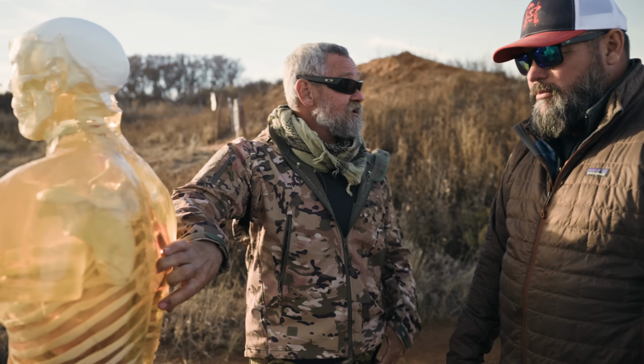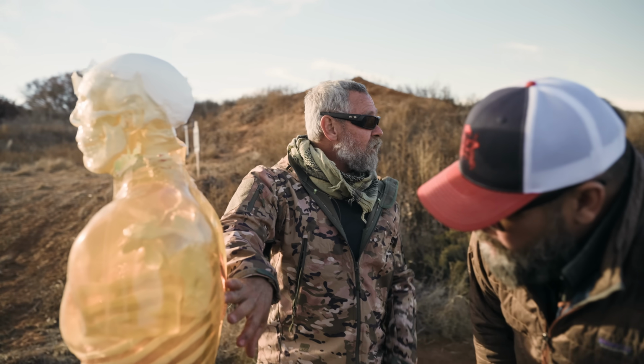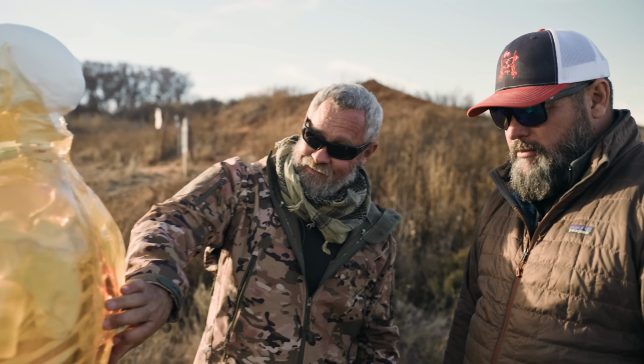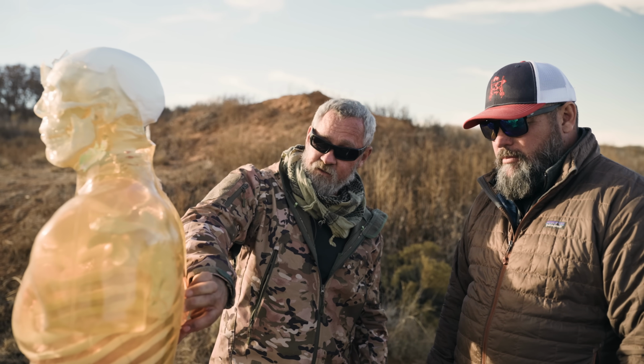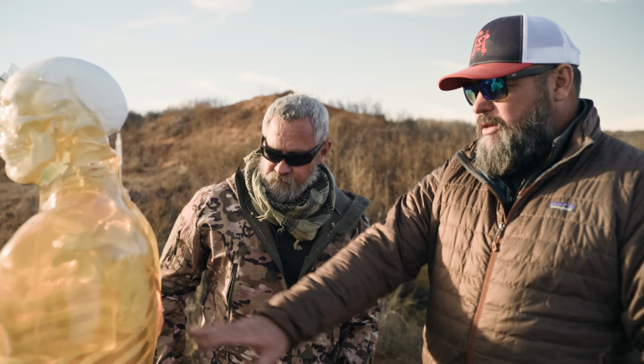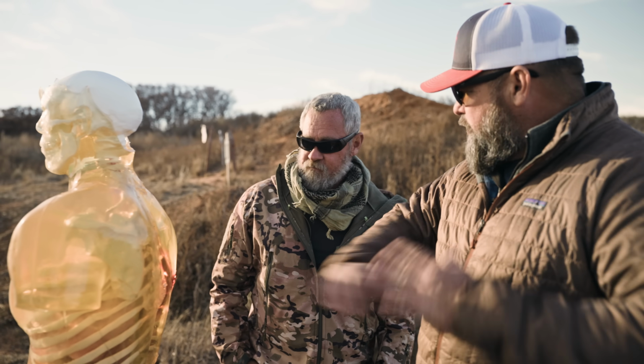I mean, look at this. Like you said, it blew pieces of bone 25, 30 feet back there. The simple fact that it did hit bone and stuff like that is 100% going to cause a larger exit wound. And this shot right here, he's done. Oh, on the spot, right? Yeah.